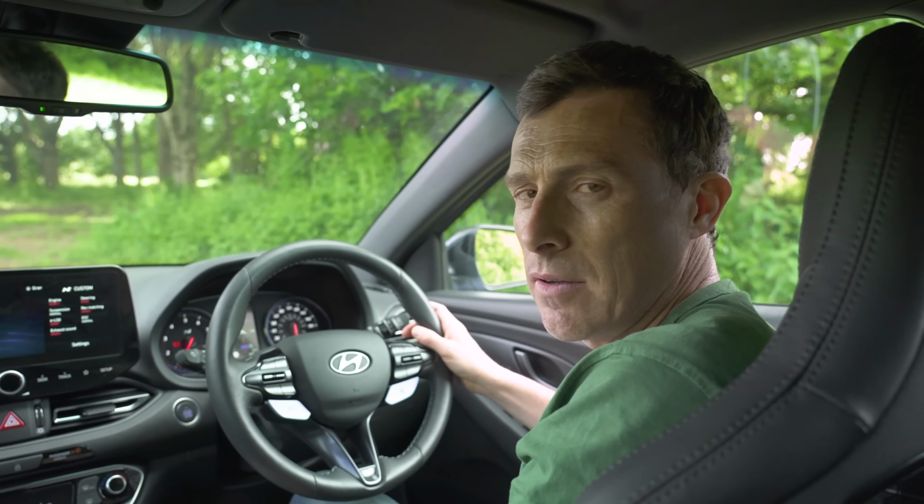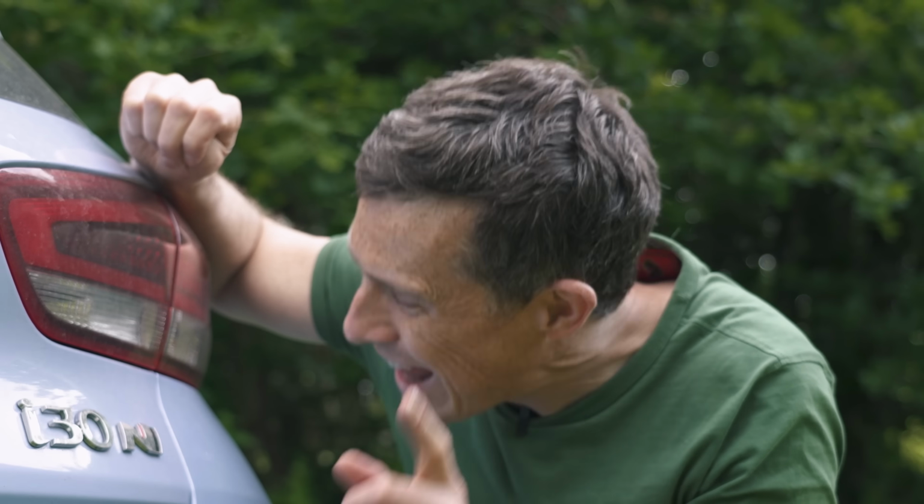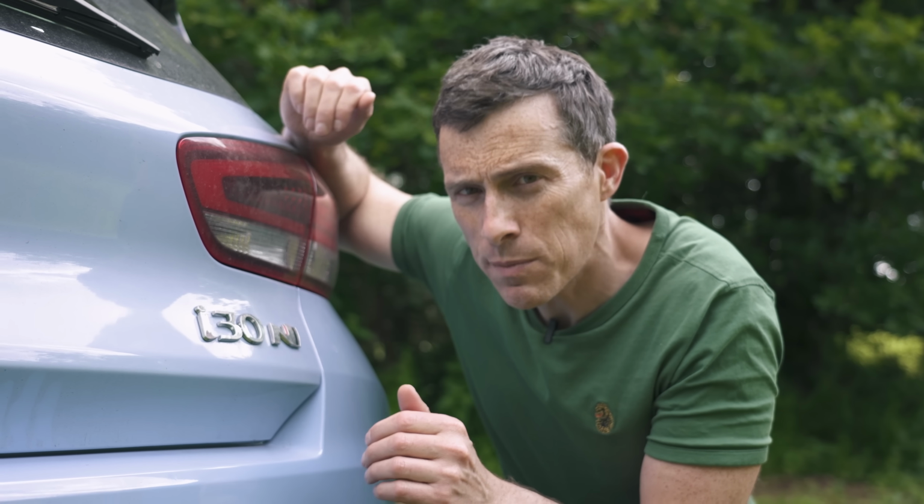It's my car. If you want the automatic version of this car, you have to pay an extra £2,000. Well, actually, you have to pay an extra £2,500 because for the first year of road tax, the automatic is £500 a year more than the normal manual.